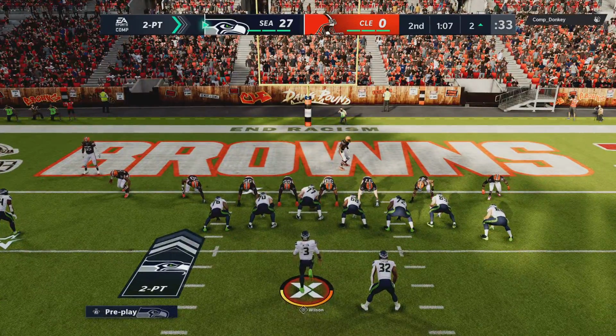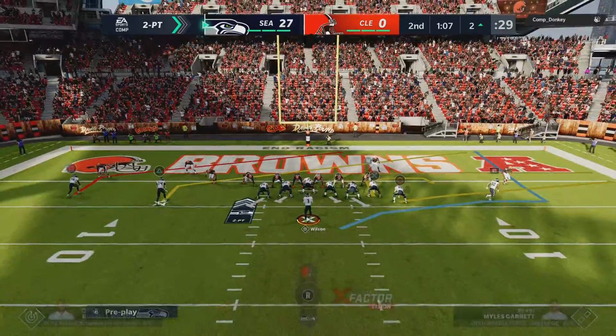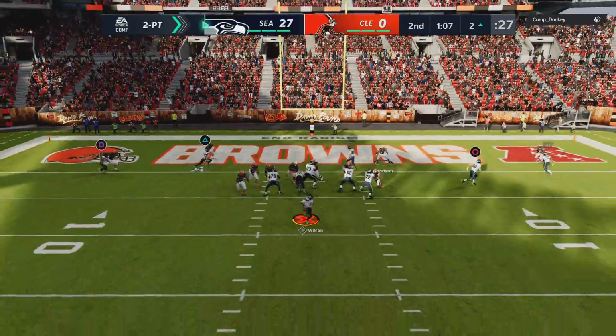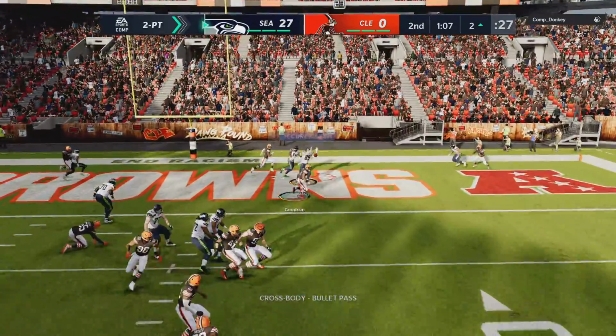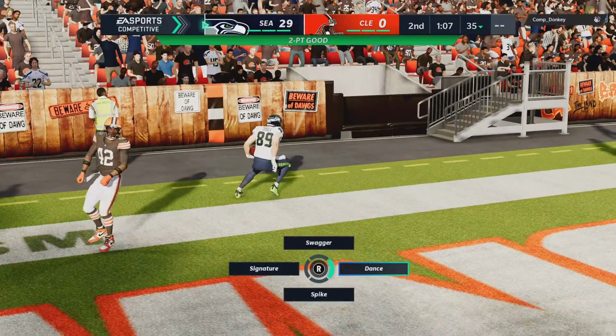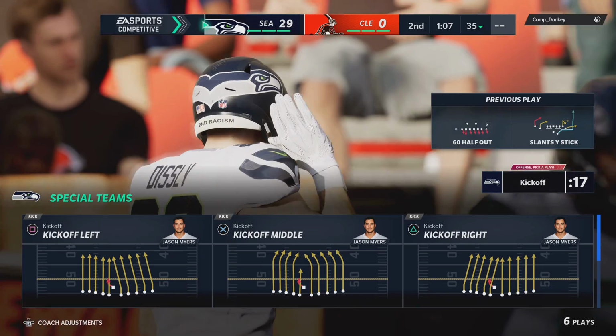So now a two-point conversion attempt coming for Wilson and the Seahawks. Throwing again here, Wilson, and this is going to be caught. It's good, and that extends their lead by two more. He hits the big target for the two-point try.